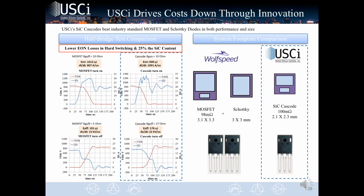Now, why does the cascode make so much sense? Not only is the JFET technology able to deliver a smaller chip size with its lower capacitances, the third quadrant behavior of the cascode is so good that there is no need whatsoever, either for forward drop or for reverse recovery, to use a Schottky diode. There are no degradation mechanisms from the crystal in the silicon carbide cascode that would force you to avoid body diode operation and use a Schottky in parallel.